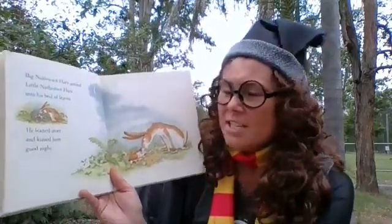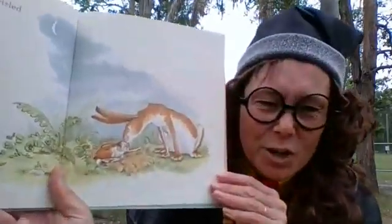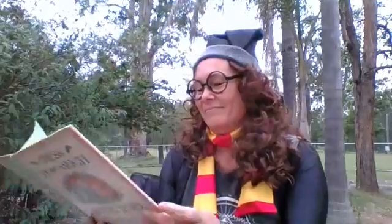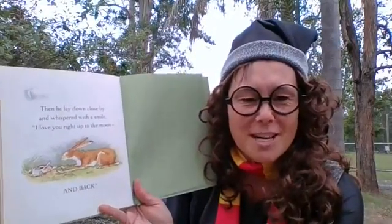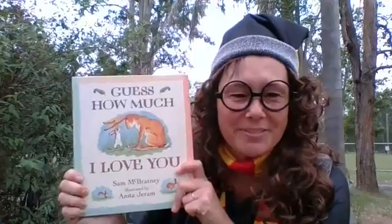He leaned over and kissed him goodnight. Look at that. How cute is that? He's kissing him goodnight. Then he lay down close by and whispered with a smile, I love you right up to the moon and back. How cool is that? Guess how much I love you.